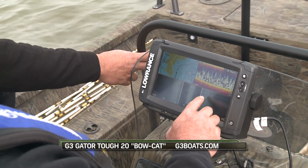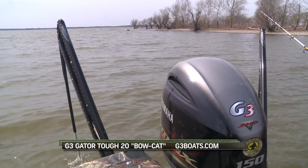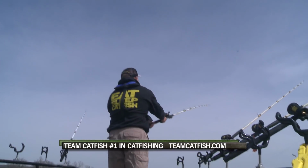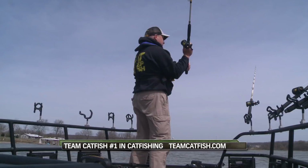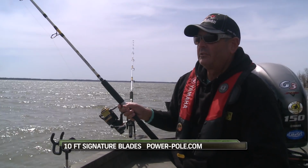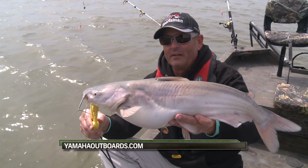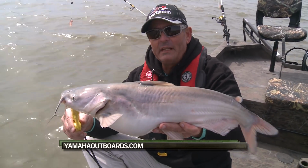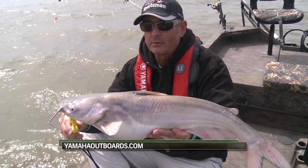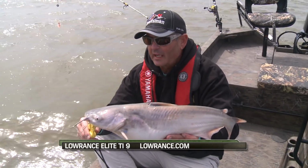Get out there, use your electronics, find your fish. The side imaging works well. Anchor off if you got an anchor, power pole down if you got those. Fan cast around. As many rods as you want to bring. Just throw them out there, put them out, and just have a ball with them like we have. It's a wonderful time, guys. Here it is, the 11th of April. These catfish are in these shallow waters over here. We happen to be on Grand Lake in Oklahoma. I mean, this is something that any of you guys can do.